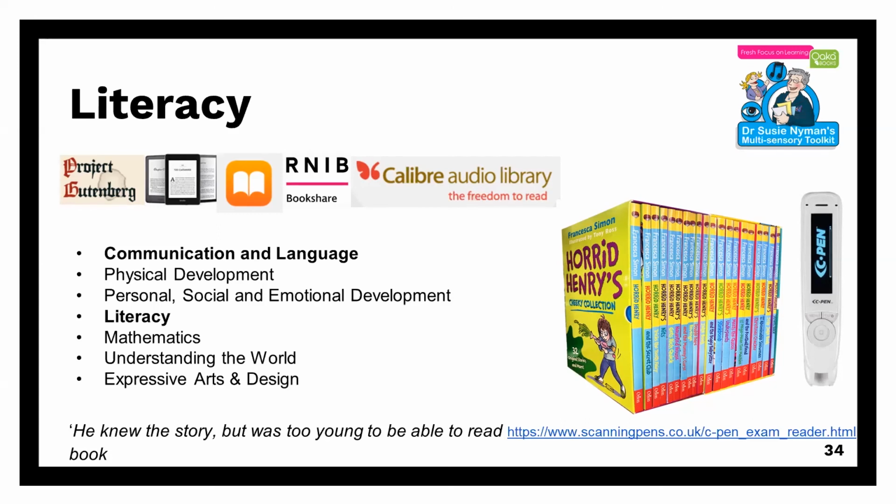There's also Calibre audio library you can use as well, which was really good. On the right hand side over here somewhere is scanning pens. With scanning pens, you can run a pen over a piece of text and it will read it to the child. You can also use these in exams, and scanning pens are giving a free 10-day trial at the moment. So if anybody's interested in that, that thinks they've got a dyslexic child.